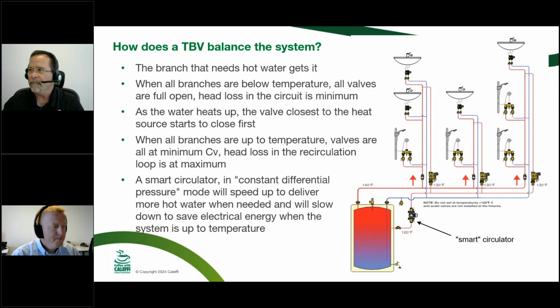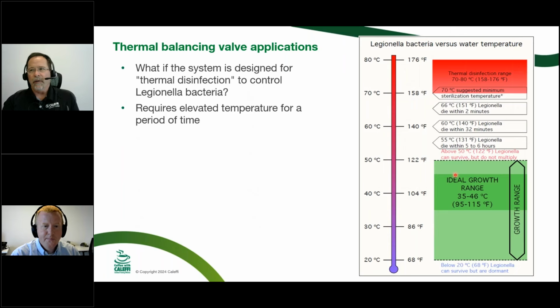Yep, perfect. So what if you are designing a system and your client wants to talk about thermal disinfection to control Legionella bacteria? That's becoming more and more of a topic of discussion. And there are two factors. When you start talking about thermal disinfection, you need to think of two things: time and temperature. If you look at this graph, you can see the thermometer over here on the left, and then over here on the right are some times. For example, if you expose Legionella bacteria to 140 degrees Fahrenheit, it will die within 32 minutes.